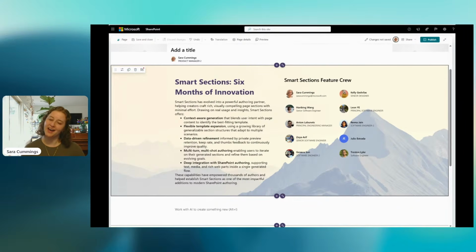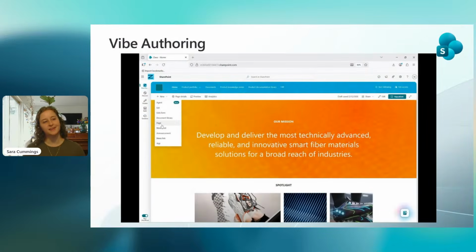So that's Sections with AI. It's already in production, and you can use it today. On to the next.